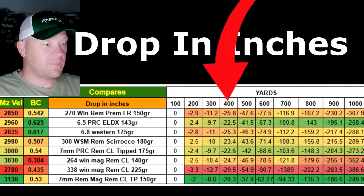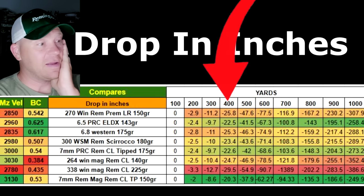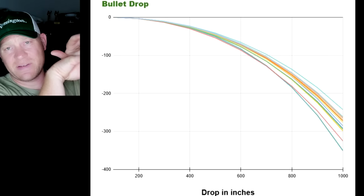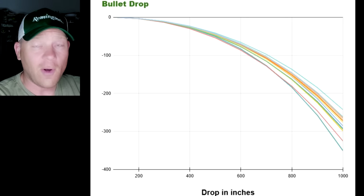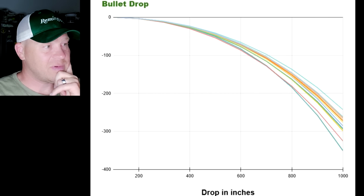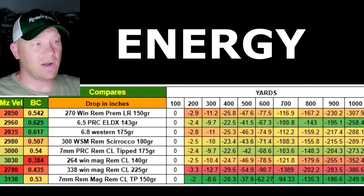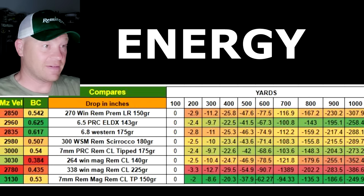Did I chart a curve on here? Yeah, I did. Let me pop up the picture. So the curve on all these stays really tight, almost up to 600 yards. There's almost a negligible difference when it comes to drop rate. But you can pause this. The winner on drop rate is the 7 mag. Close behind it is that 6.5 PRC. Both of those are lighter and faster.